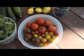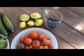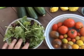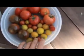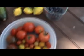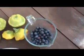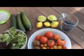And just before I go, there we go. I thought I'd show you what we got, some of the stuff we got this week. There's salad that I make up every couple of days, a couple of zucchini, some squash, quite a few different varieties of tomatoes in there, starting to really take off now, and the blueberries, and I did have a nice big bowl of beans, but they were dinner last night, so can't show you them.